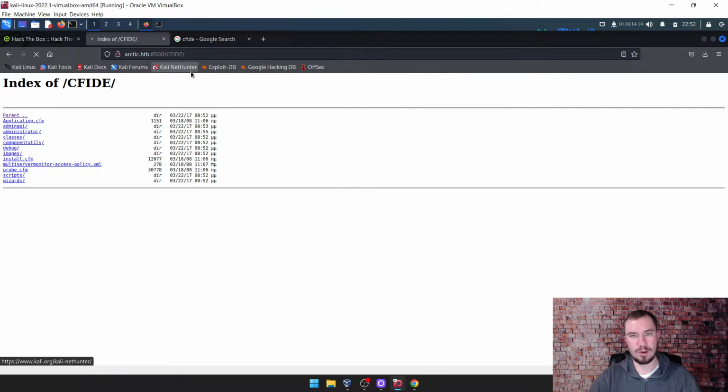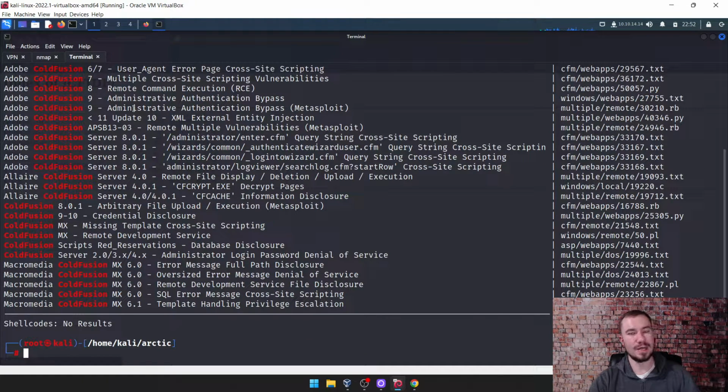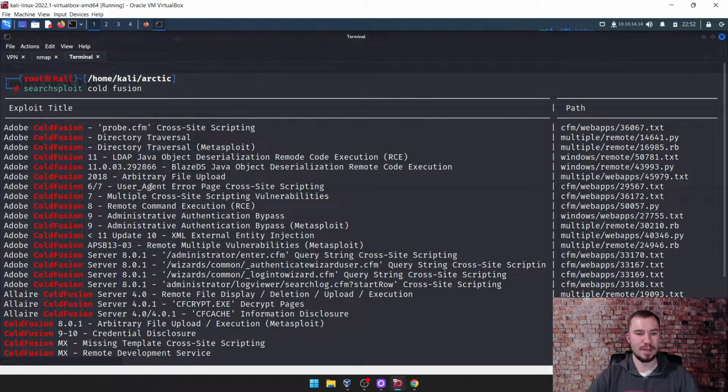And we also know it's ColdFusion. So because we know it's ColdFusion, one of the things that we can do is open up our Kali Linux machine and run Searchsploit. We can type ColdFusion, and you're going to notice there are a bunch of vulnerabilities for ColdFusion.